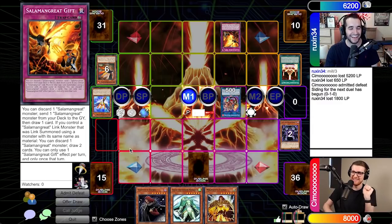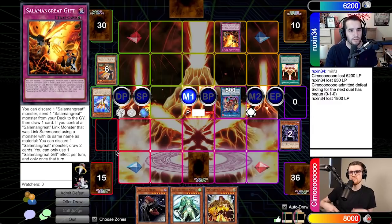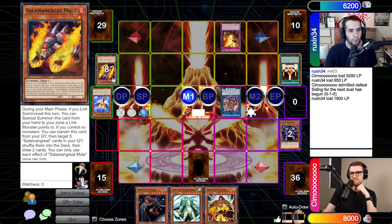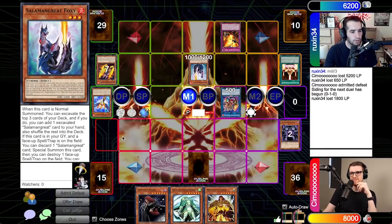I'm going to send the Salamangreat Foxy to the graveyard. Okay. Seems like a good choice. All right, I'm going to activate the Foxy in the graveyard. If there is a face-up spell or trap on the field, discard one Salamangreat card, special summon this card, then you can destroy one spell or trap card on the field. You've got two of them. I'm going to discard to the graveyard my Salamangreat Mole. I'm going to special summon the Foxy. Sure. Gives you another body. Okay, so now we have a couple of monsters out here.